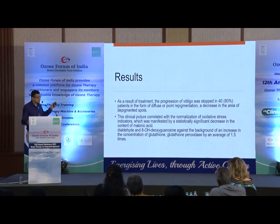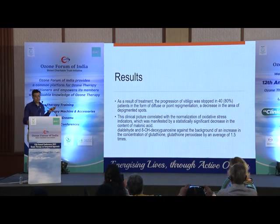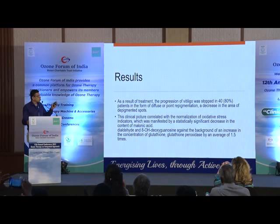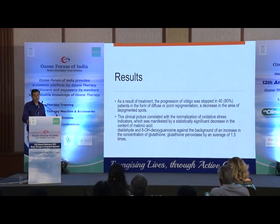So what were the results of this study? As a result of the treatment, out of these 50 patients, the progression of vitiligo was stopped in about 80% of the patients, that is 40 patients, in the form of diffuse or pointed repigmentation and decrease in the area of depigmented spots. So the repigmentation started. Now, a lot of people who are trying to use ozone in vitiligo don't get very good results. I've talked to many people and they said ozone is not really effective when we use it for vitiligo.